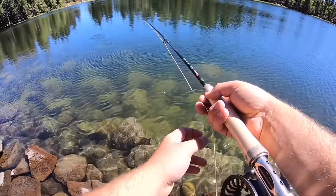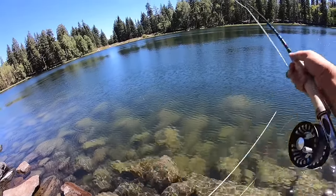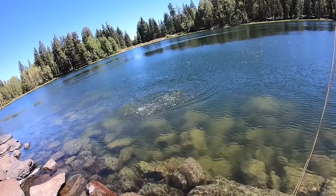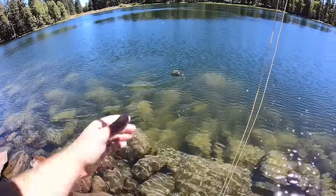Oh, one just chased it up when I was lifting it out of the water. Dang it. There he is. Oh, that's a nicer one. What is that? Is that a brook or a... I can't tell. It's a good fish, though. It's a brook trout. Yeah.